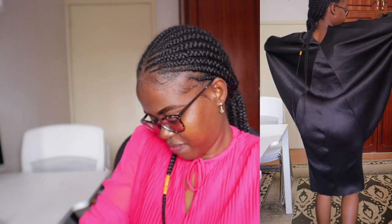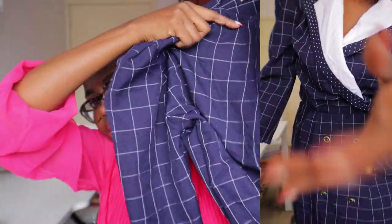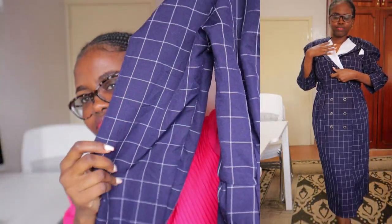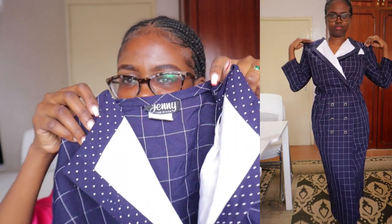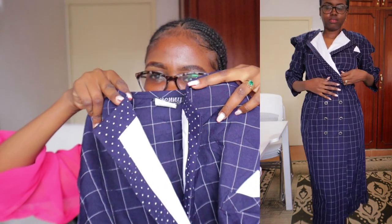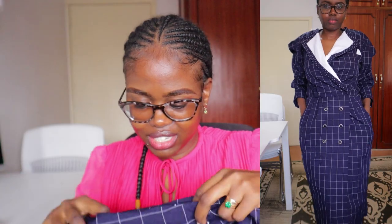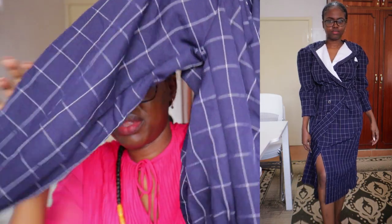Another 30 shilling dress. What's this one? This is kind of official. I just bought it because of the print, but when I came home, I just don't like these polka dot things right over there. It's a long dress, but I'll still do something with it.